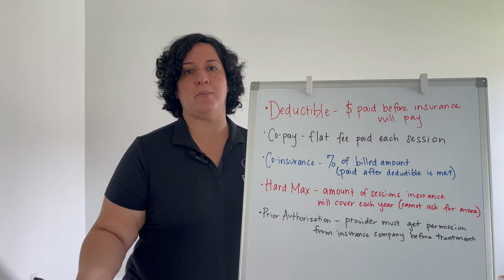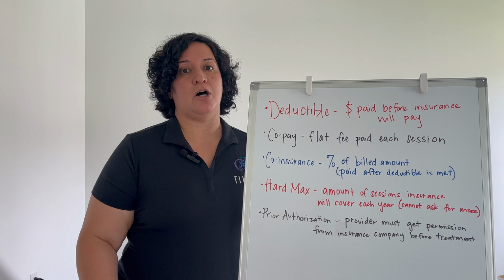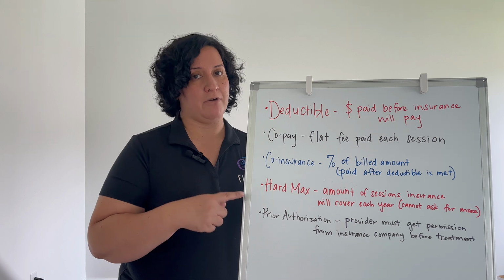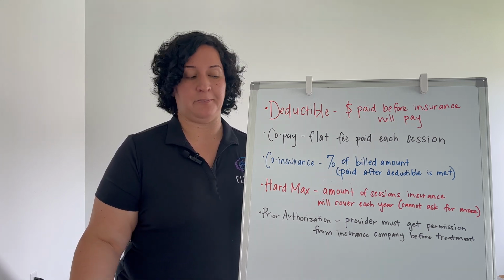It's a percent of how much they bill. So in that regard, if an evaluation costs more than a therapy session, then you will pay a higher amount for an evaluation if you have a co-insurance, because it's 10% of whatever your provider is billing.